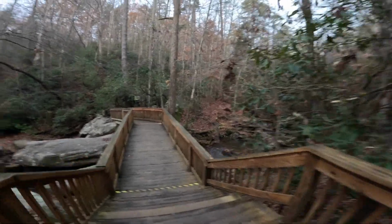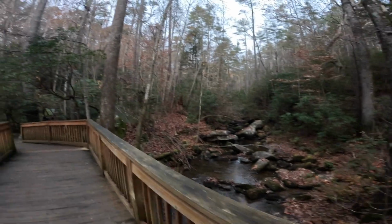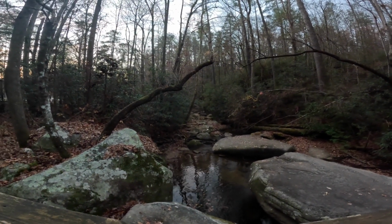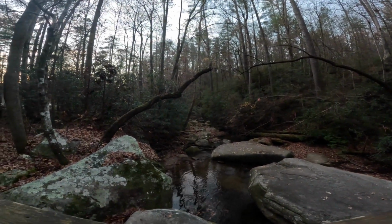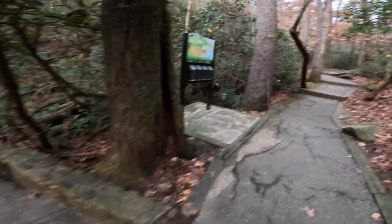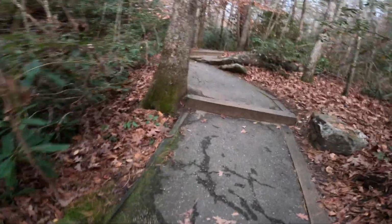As Mark mentioned earlier, we have been up here so many times training. This is like our go-to place, and we have spent many hours up here trekking through these woods. It's one of our favorite places. Man, how many hikes have we started up here? Just unbelievable to think about.